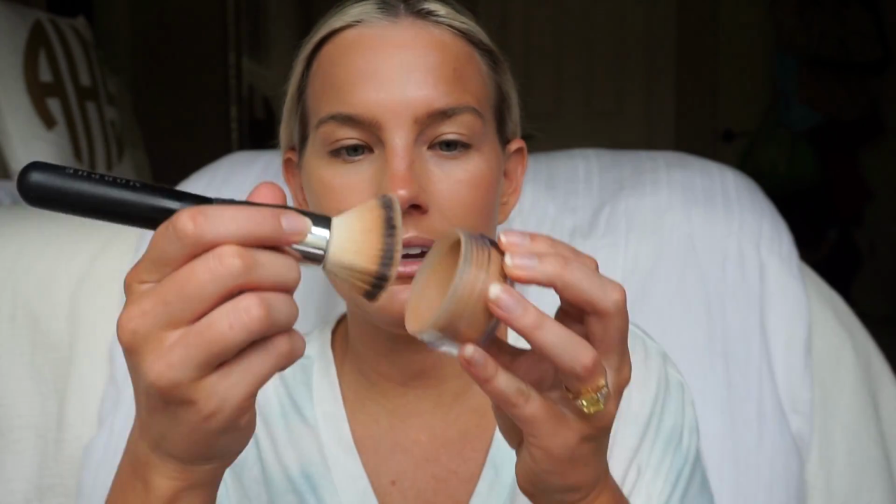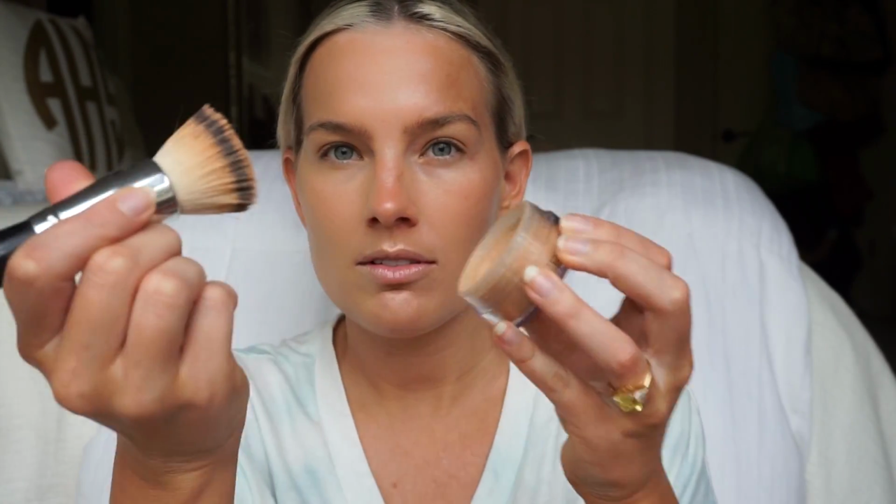This is just a Morphe foundation brush. I don't know what the number is. And I'm going to dip in for just a little bit more, but I'll show you how lightly, just like that, and then see, I can't say enough good things about The Perfect Face. I love all the products I've tried from there, but this foundation is really just my favorite.